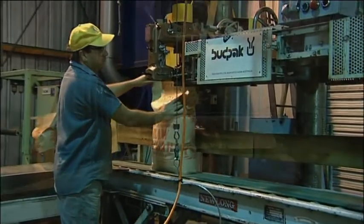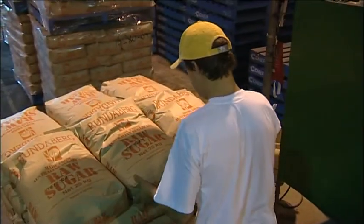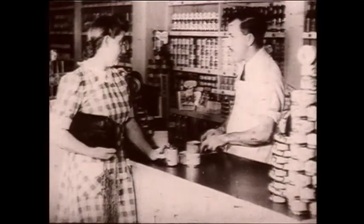Modern packaging has long since replaced the heavy jute bags of sugar, but the end result of the sugar story hasn't really changed at all. And so to the grocer and you.